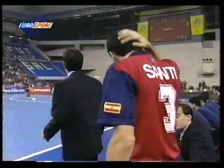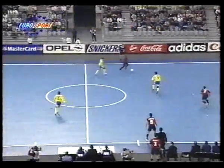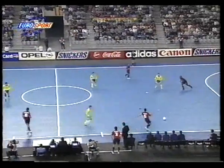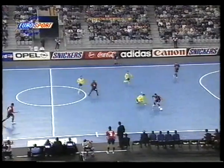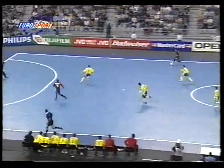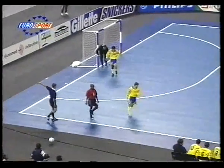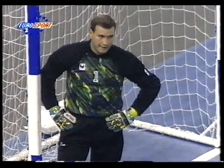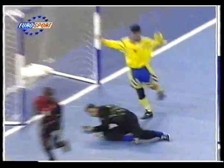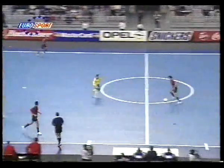Just over 11 and a half minutes remaining of this first half. That's a better run forward. A little bit of space here. They will shoot from almost any angle and any distance, the Spaniards. And this man has been very busy. And apart from that little lapse, which I think was caused by him being slightly blinded as the shot came in, he's been quite splendid.